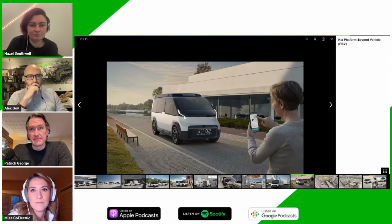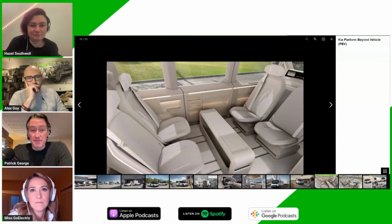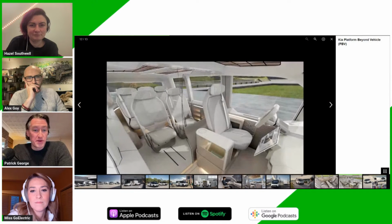and it's a whole new commercial business for Kia too. It's like fleet management with software, and it's like autonomy eventually. So this is a whole line of stuff they're getting into. It's like a cross between Google's Waymo and Rivian's commercial van business.